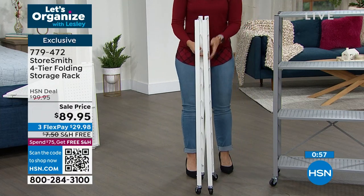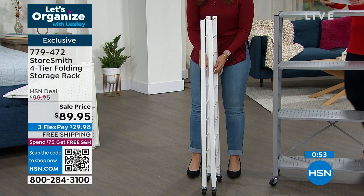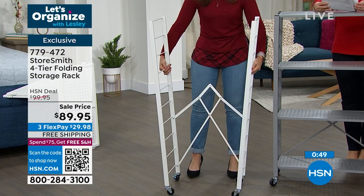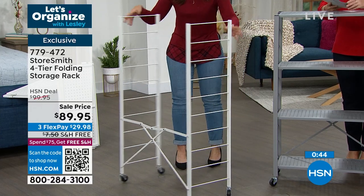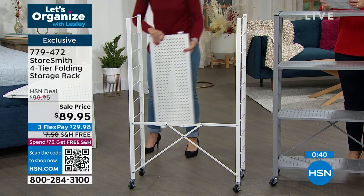When it comes to you, I love how lightweight it is, but yet it's gonna hold up to 320 pounds. But look at, this is how it locks in place. There's not even a toggle. It just automatically locks in place and the stability comes with wherever you're going to put the shelves.